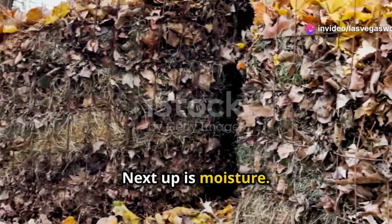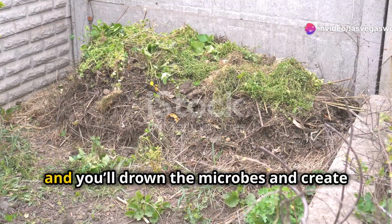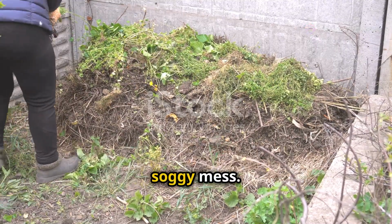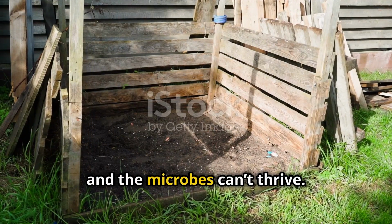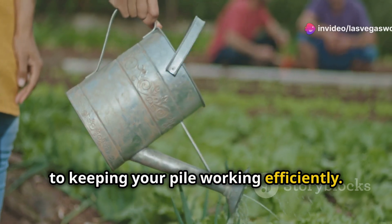Next up is moisture. Compost needs to be damp. Think of a wrung-out sponge. Too much water, and you'll drown the microbes and create a smelly, soggy mess. Too little, and the microbes can't thrive. Keeping the right moisture level is key to keeping your pile working efficiently.